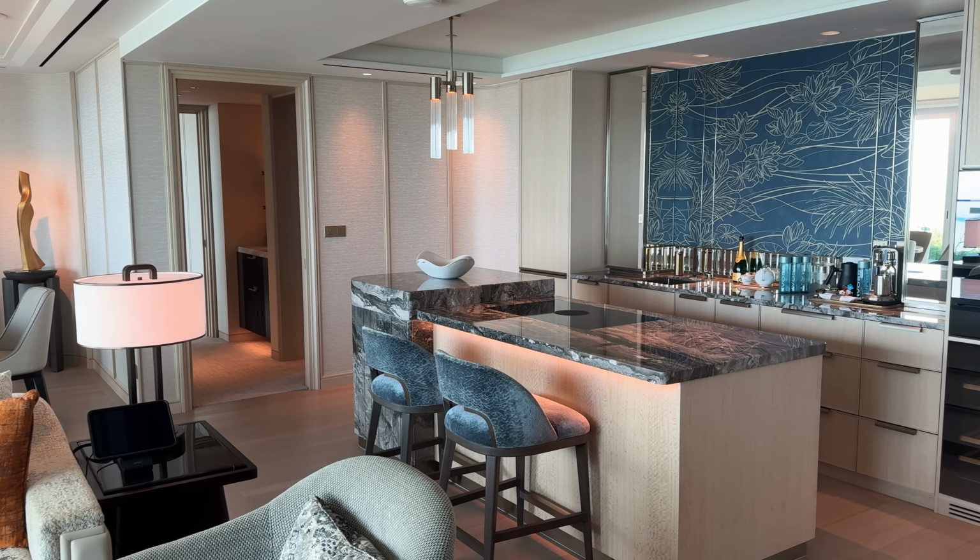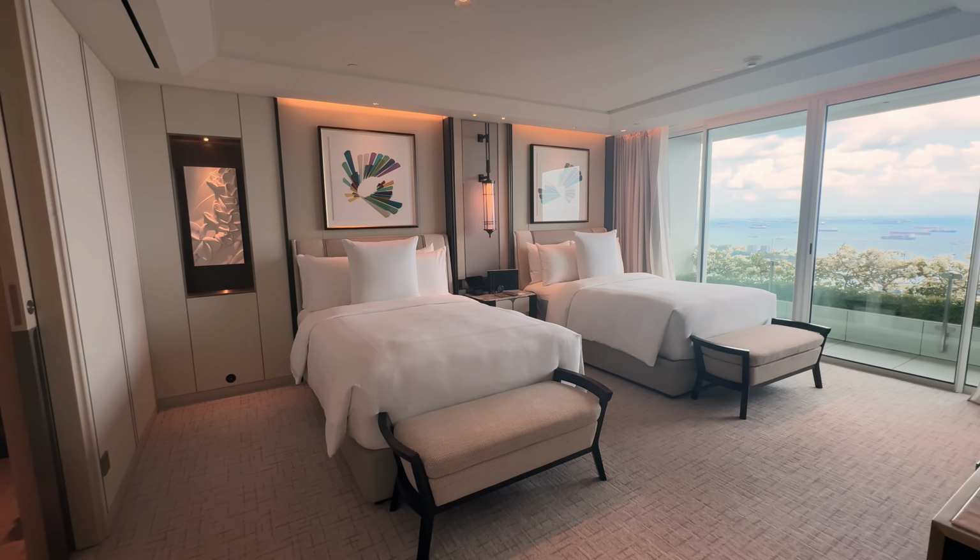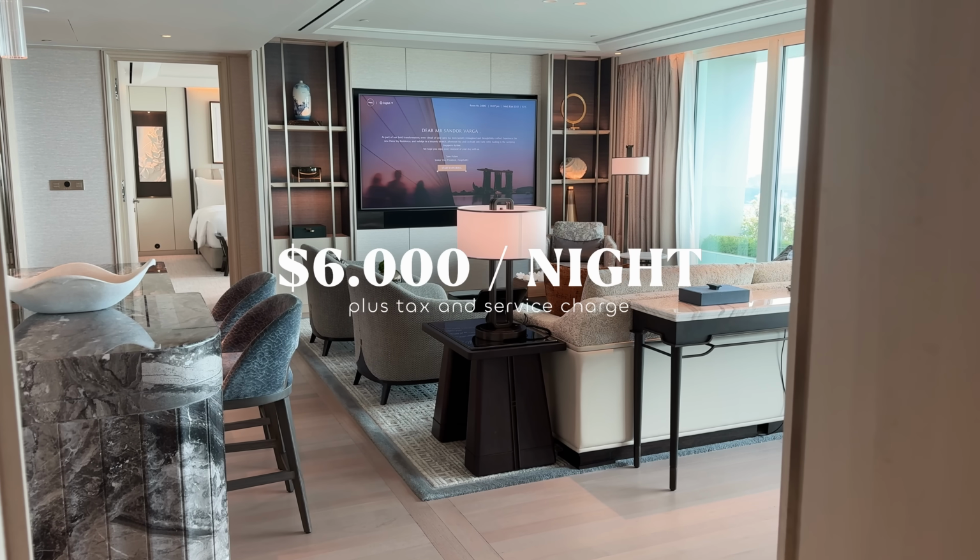Yes, you heard that right. 210. And it can accommodate up to 6 guests. The price is $6,000 per night, plus tax and service charge. Now let's break down exactly what you get for this price.